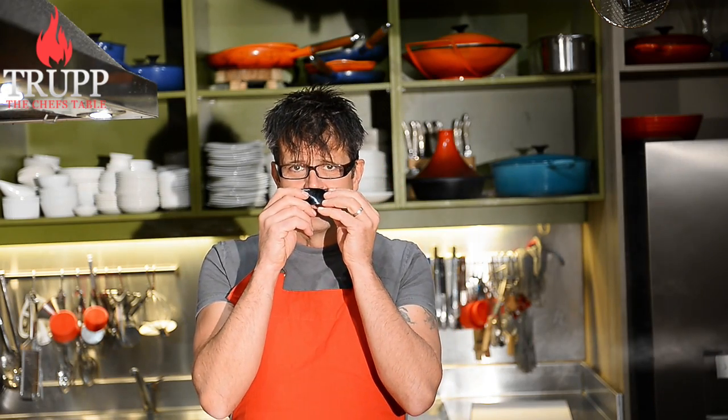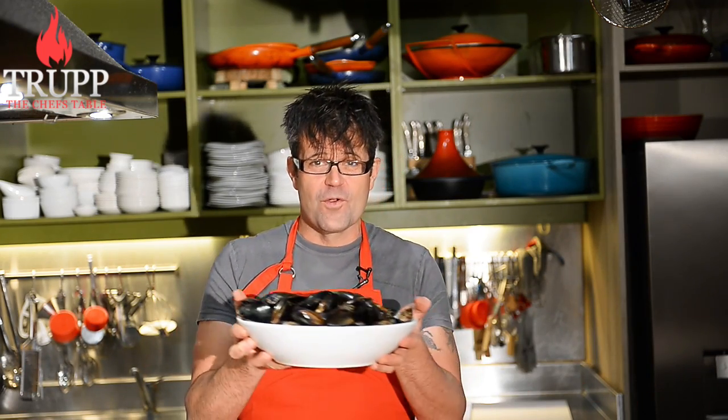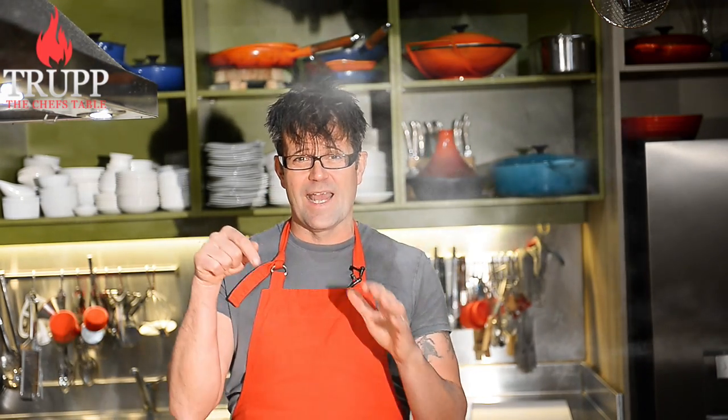So in that case, you smell the mussel, and if it smells like all the other mussels, then there's no problem. It might have died while it was in the fridge, and therefore it's not off and it's fine to eat. Now, best to test the whole batch before cooking, because if there's one mussel in there that is off, the whole batch will most likely stink, and it's not worth proceeding, okay?